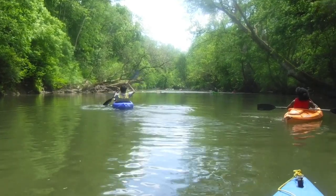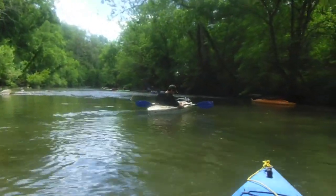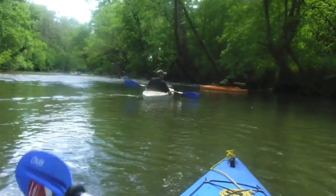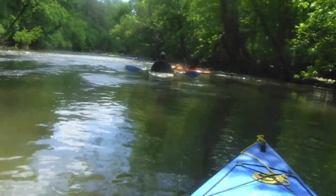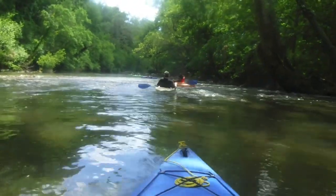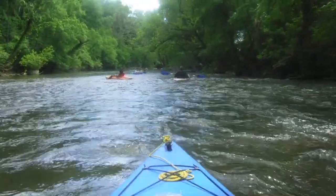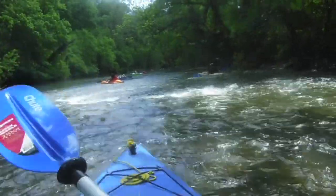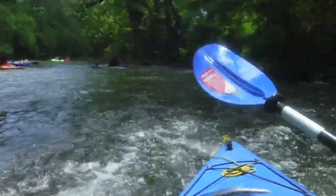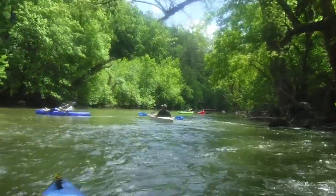The creek's taking us. We don't even have to paddle. We're coming up on the first rapid, and it looks like everybody's going to the right. So we'll go check it out. Yep, the right's the way to go. We're seeing some gravel sticking out there in the middle. This rapid's not too bad today. Oh, let's try and miss some of these rocks. Yeah, we slid over that one. And on we go.